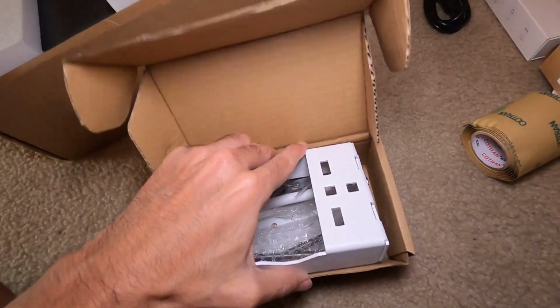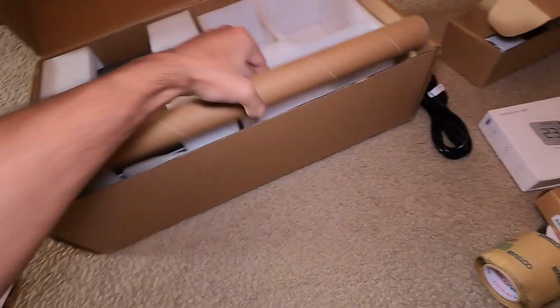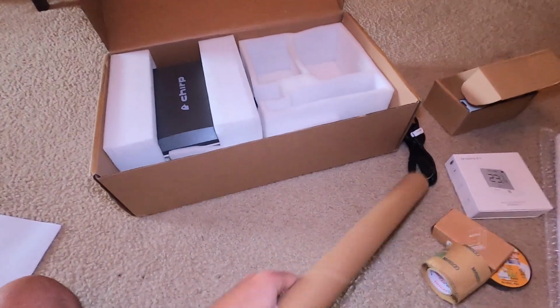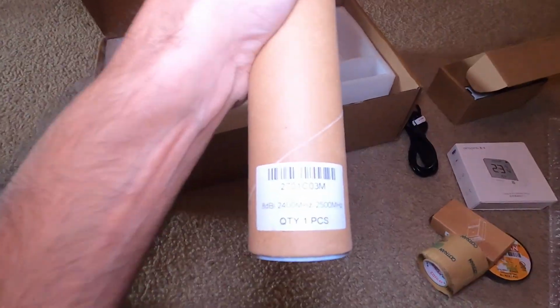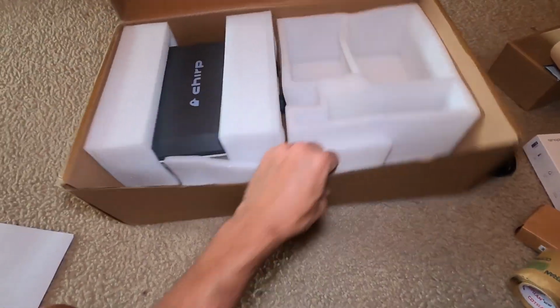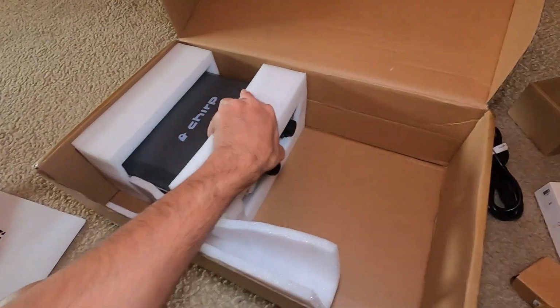So there's our mounting assembly in this box right here. And it looks like we got another tube. Not sure what this is for, but there's obviously something in this tube that we need to open up. There's our 8 dBi, 2400 megahertz, 2500 megahertz. We're gonna open up both of these. And then here is the main bread and butter, the actual Chirp unit. Let me get this box out of the way here.